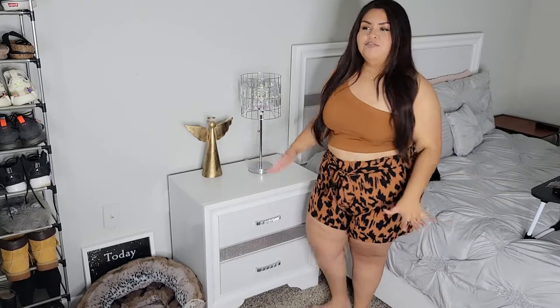They're not booty shorts. And they have this little tie thing in the front in case you want it a little tighter at the waist, because it is pretty stretchy, as you guys can see. This is a nice set for a little family cookout, someone's birthday, outdoors. Yeah, this is super cute. Let's try this on. Yeah, look how cute this outfit is. Tell me it's not the cutest thing ever.